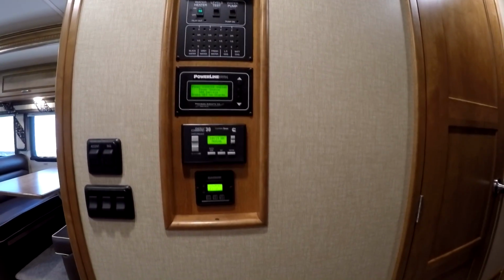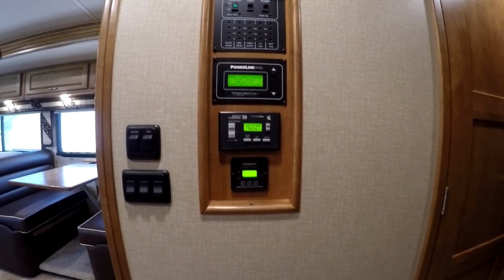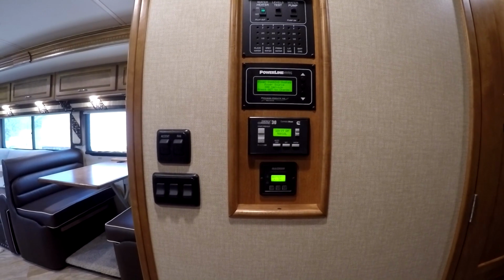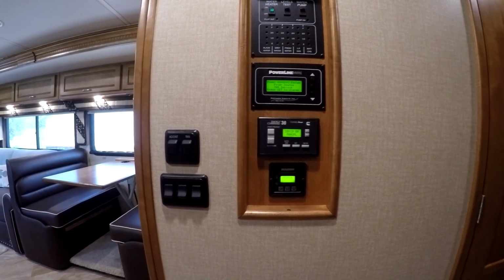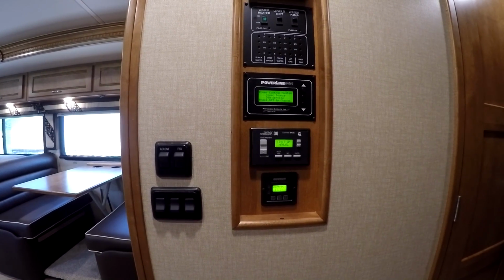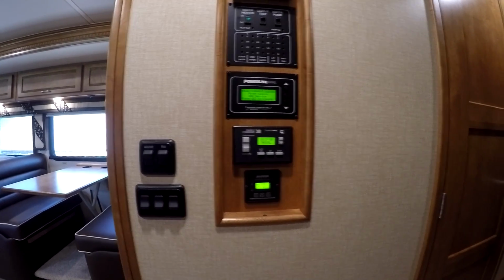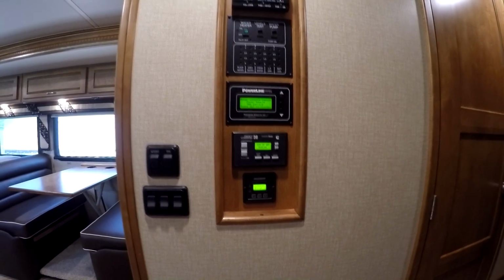And the coach came with a 2000 watt Magnum inverter that runs the entire coach except for the air conditioners, and the battery bank and everything. You know, it's got 4 batteries that give us 400 amp hours of storage.